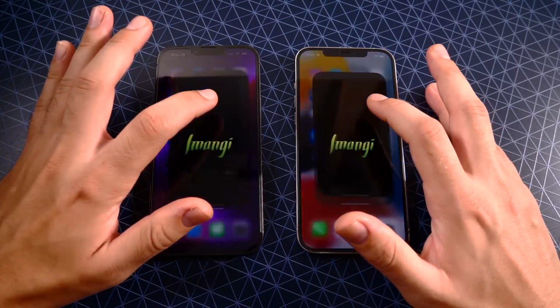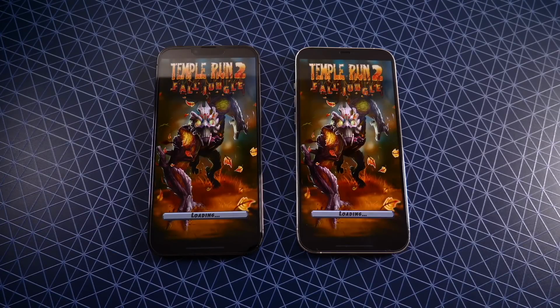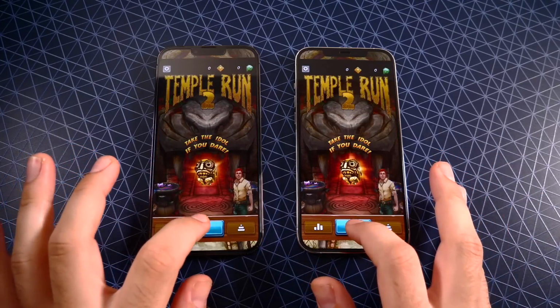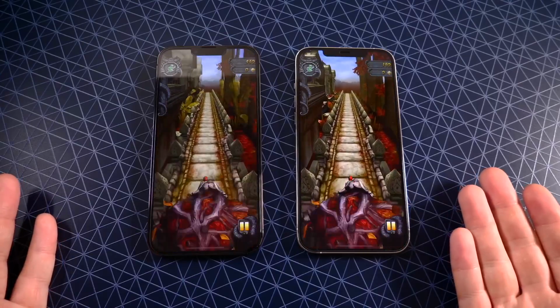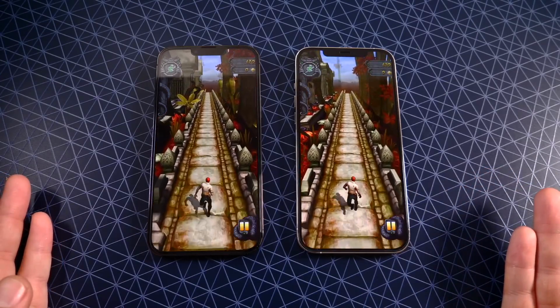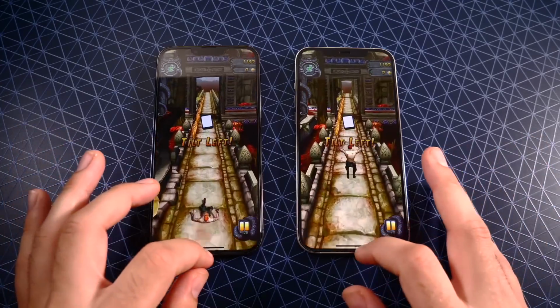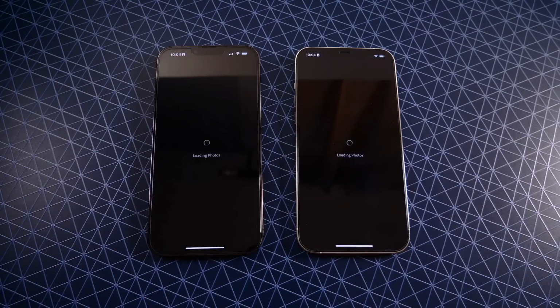Let's go into Temple Run 2, a more casual basic game here, so I don't expect major differences at all, but the iPhone 13 Pro Max is in the lead just by a hair. But both of these can rip through these little basic games. I mean, the iPhone SE can run this game really easily as well with the A13 Bionic. This is nothing for these phones, but I like to show them anyway because they're casual things you might open when waiting for the train or something like that.